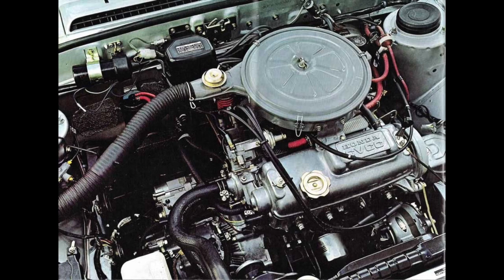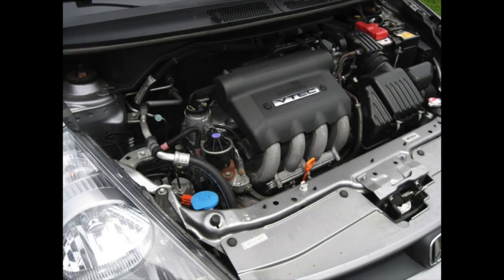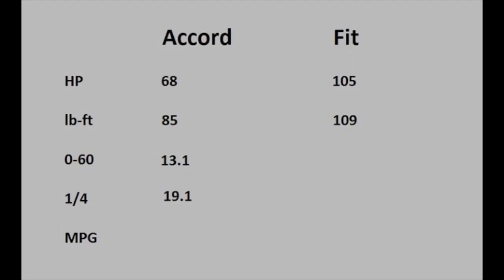The Accord, when it was introduced, had a 1.6 liter four-cylinder that was putting out about 68 horsepower and 85 pound-feet of torque, which could make the 2,000-pound car hit 0 to 60 in about 13 seconds and the quarter mile in about 19, with a top speed of about 95 miles an hour. The Fit had a slightly smaller 1.5 liter four-cylinder that had 105 horsepower and 109 pound-feet of torque, which enabled it to go from 0 to 60 in about 10 seconds and the quarter mile in less than 18 seconds, with a top speed closer to 110.